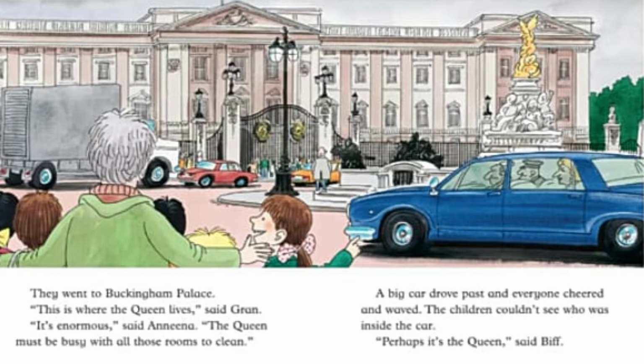And a young guard standing on the gate. Meanwhile, as they were looking around at the palace, a big car drove past them. Everyone waved and looked inside, but the children couldn't see. Maybe it's the Queen, they said.